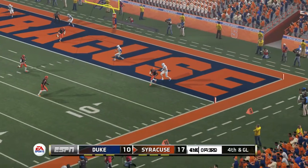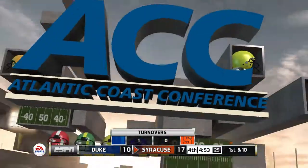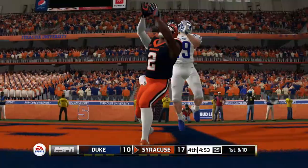Throwing right. It's picked off. It's the junior. He steps up and makes a big turnover. Yeah, he just made a huge play right there. He knew what was coming all along.